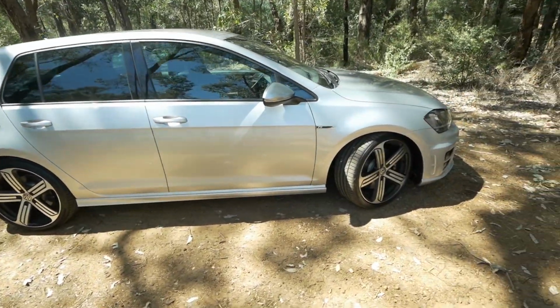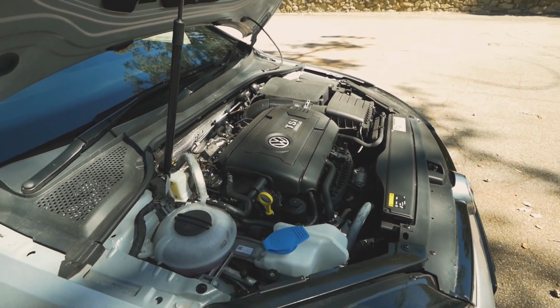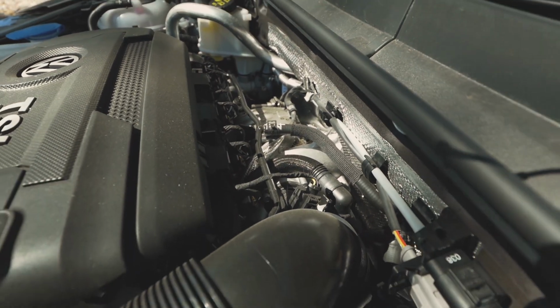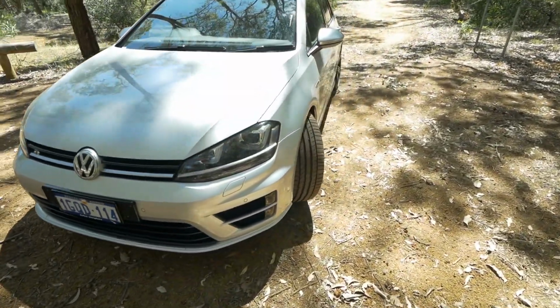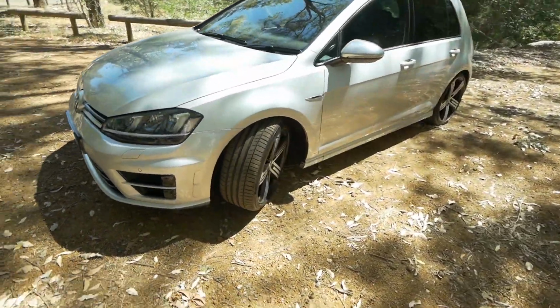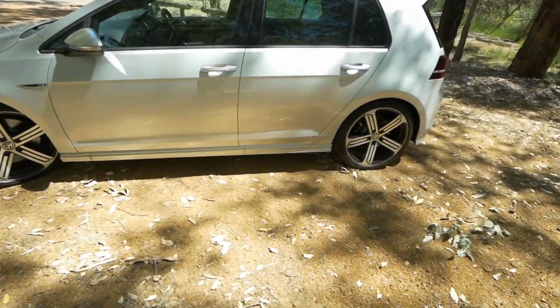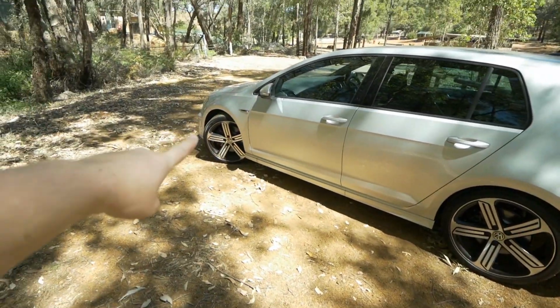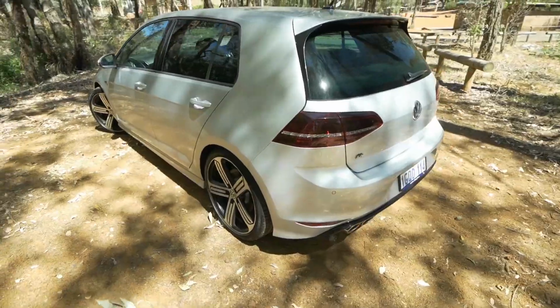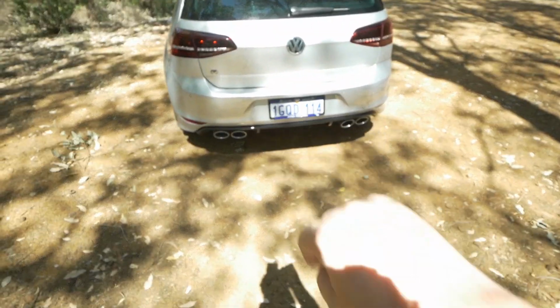Okay, so as I mentioned, 292 horsepower. It's a bit more powerful than the i30N, not quite as powerful as the Type R. 280 foot-pounds of torque, which goes through all four wheels, unlike the i30N and the Civic Type R, which is just front-wheel drive.